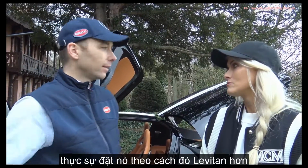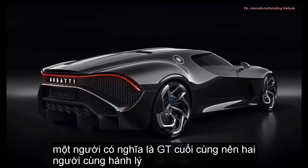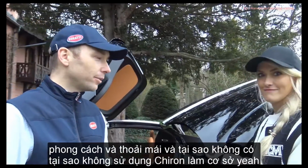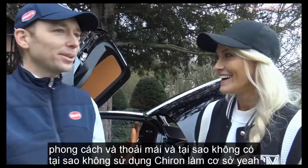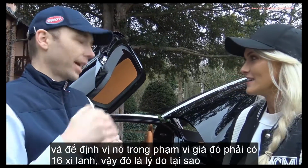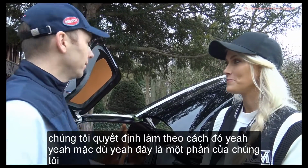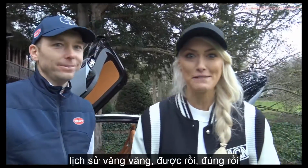The La Voiture Noire, the new one, was meant to be the ultimate GT. So 2 people plus luggage, traveling in style and comfort, right? And so why not use the Chiron as a basis? Yeah. And to position it in that price range, it had to have a 16-cylinder. Of course, right? So that's why we decided to do it that way. Yeah. Okay. Even though, this is part of our history as well. Yeah. Okay. All right. There you go. There's the explanation.